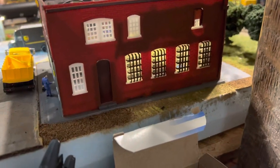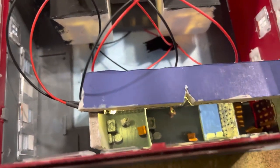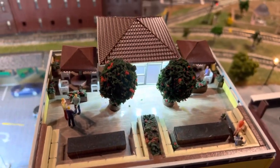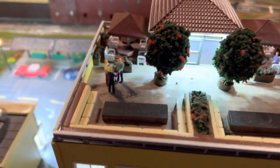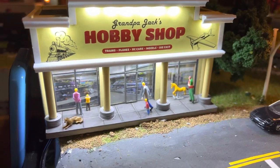This is the back of the jail. You can see the windows are barred right there. But actually, if you look in, there's jail cells with people, beds, etc. And those are the two rooms that were 3D printed. Better view of the rooftop patio of the hotel. Some nice details. And then coming over here, better view of the hobby shop.